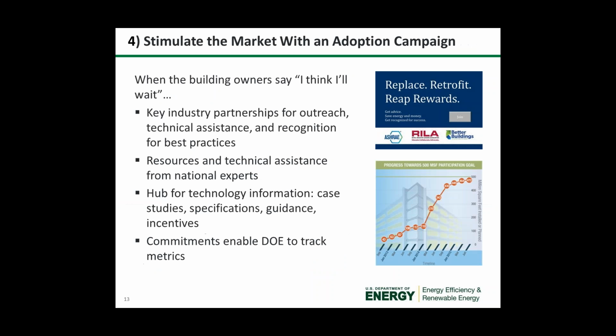Next slide. Finally, the last activity we take on to promote high-impact technologies is to stimulate the market with an adoption campaign. This is when the owners say, you know, I see that, for instance, LED lights are everywhere, but I think I'm going to wait. I think I'm going to wait and retrofit my parking lot once it's more common, maybe once the prices come down, once I can see that it's been done out there. Again, to some extent it's that risk aversion.